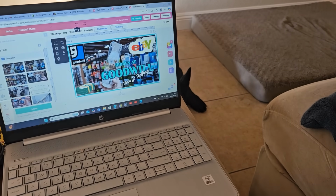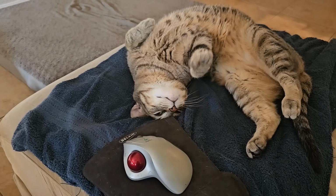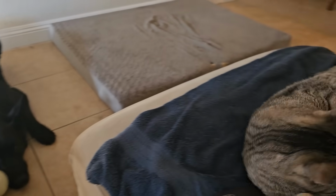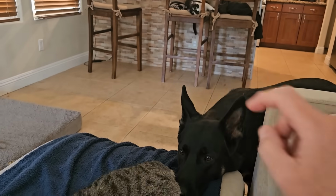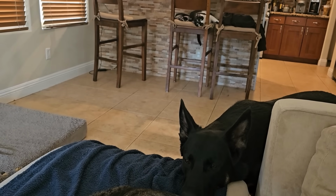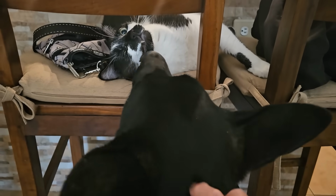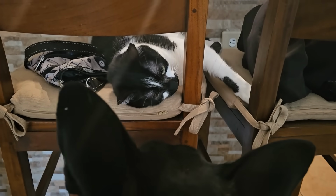I'm doing some editing. Ziggy is helping. Bear is here with Rio, and Bandit is up here on the chair. Let's go see him. Here's Bandit. Rio's checking on him. Is he alright, Ree? Okay. Just having a rest.